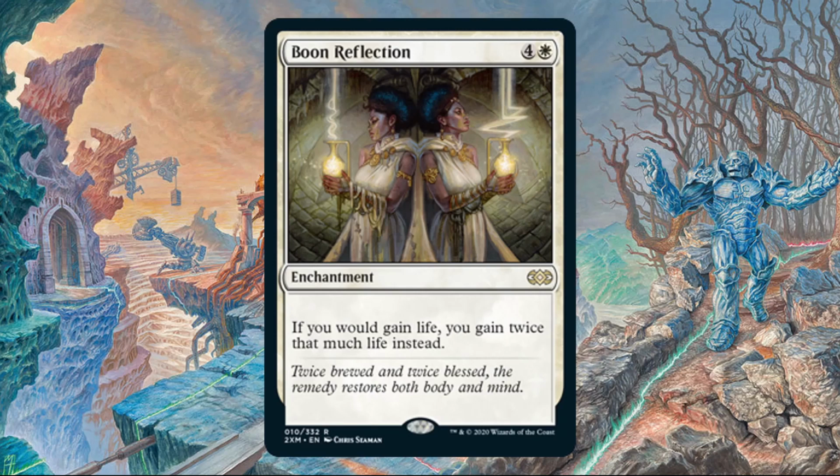But this is actually a pretty sweet reprint. It's a great life gain card in Commander. This is the first time it's being reprinted. The Shadowmoor copy is about $10. The foil is about $20.